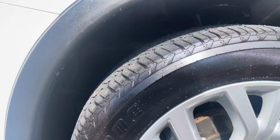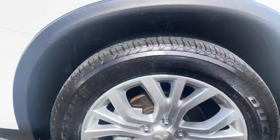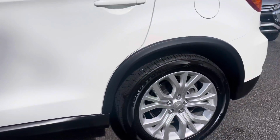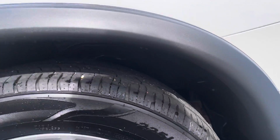Fantastic, looks really good. Okay, checking those tyres. Got plenty of tread on those tyres. You're running your Bridgestone dualies. Fantastic. Exactly the same with the rear as well too. Around the wheel arch.